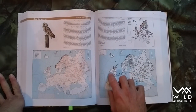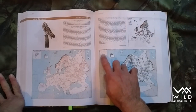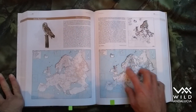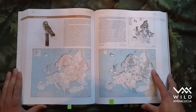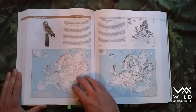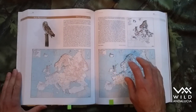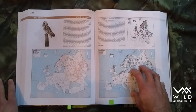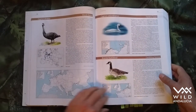For example, if we go to the same location, you see that this dot is painted in a very light color, which means that breeding is possible. So, for example, they have probably seen separate individuals or males singing, but they haven't actually proven that they have been successful in breeding. So this is a very nice complement to the first map, because the first tells you that you can see them here in spring or summer, but this one tells you if they're breeding or not. Very nice piece of information in these maps.